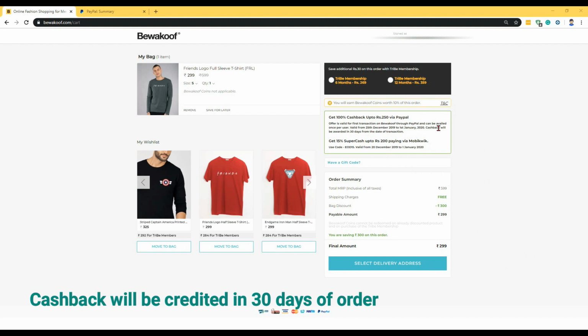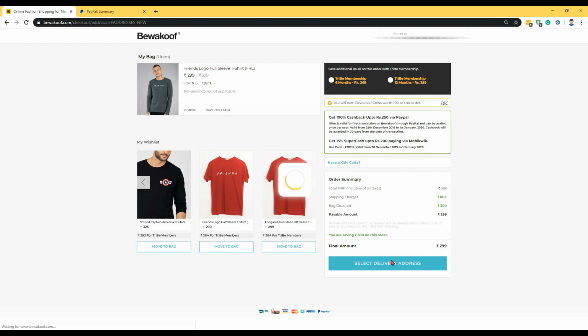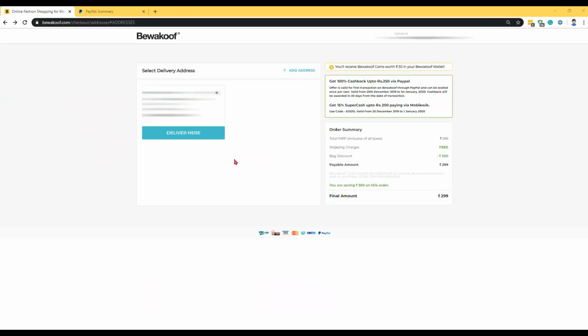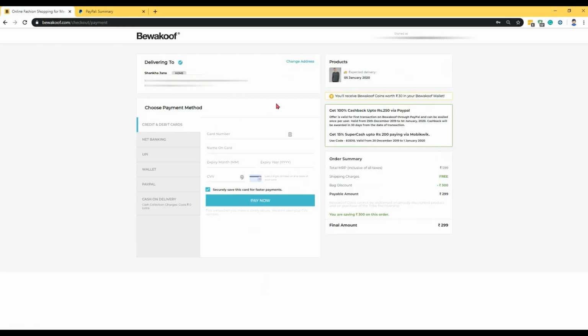So let me add the delivery address. Let me quickly fill up this form. So I'll get 30 Bewakoof coins for this purchase. Now let me click deliver here. Now we have a PayPal payment method here.